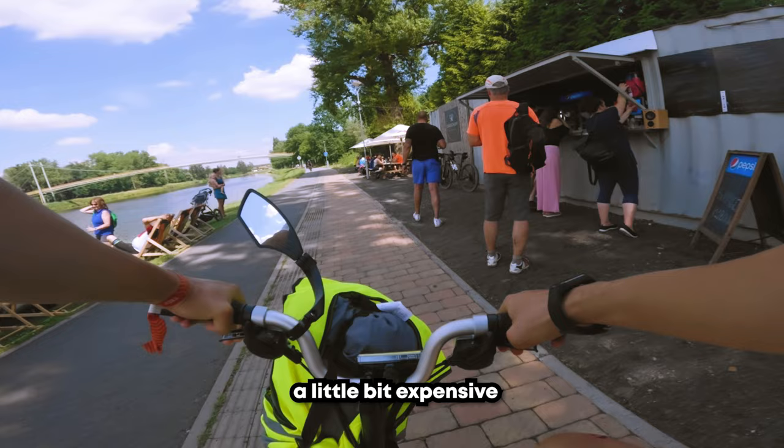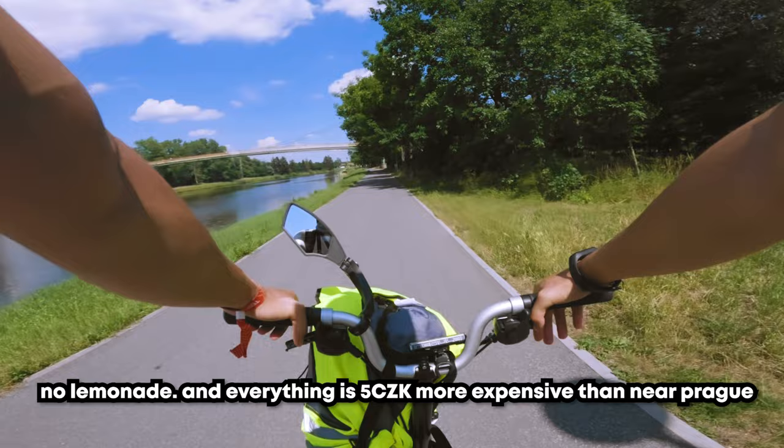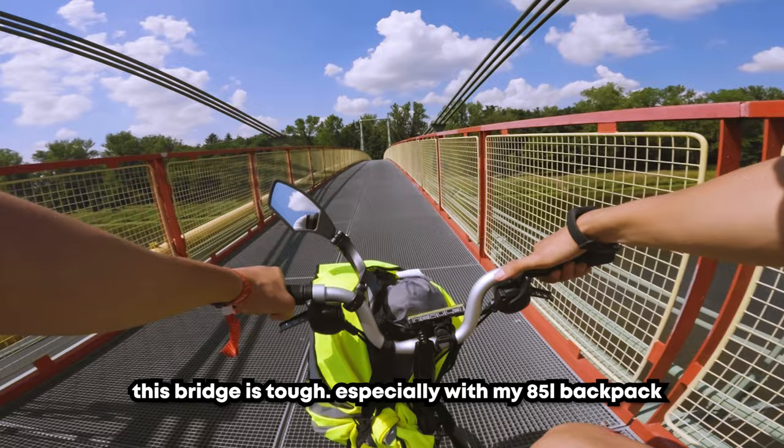Okay, let's see. Yeah, a little bit expensive. Let's keep going. No Malinovka and everything is like 5 Czech crowns more expensive than near Prague. This bridge is tough, especially with my 85 liter backpack.